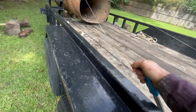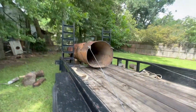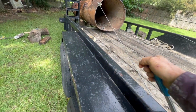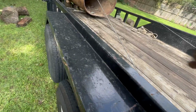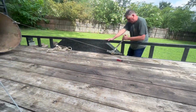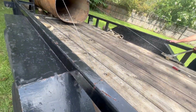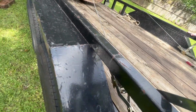So Paul came to help me, and this is how we did it. We just cranked the trailer under the pipe. The front of the trailer came up way high up in the air, but it can't fall down because the pipe's on the back of it. And then the further forward the pipe came onto the trailer, the trailer gradually settled down back on the jack in the front. And then I hooked it back up to my truck, and we were done. It was ready to pull.